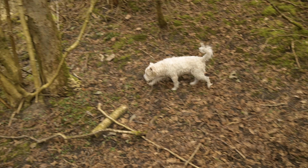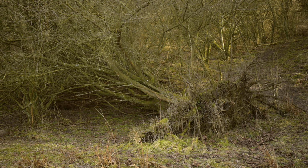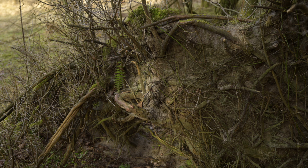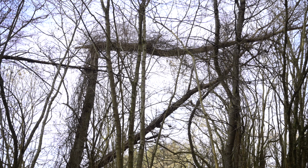My plan here is to do nothing, like absolutely nothing. Maybe just keep a few tracks available for me to walk, but other than that, I just want to let nature do its job here and see what happens. That means when a tree falls, I leave it there to rot, to be a new home for insects and birds and mushrooms and stuff like that. When there's a storm and a lot of trees tip over, just leave them.